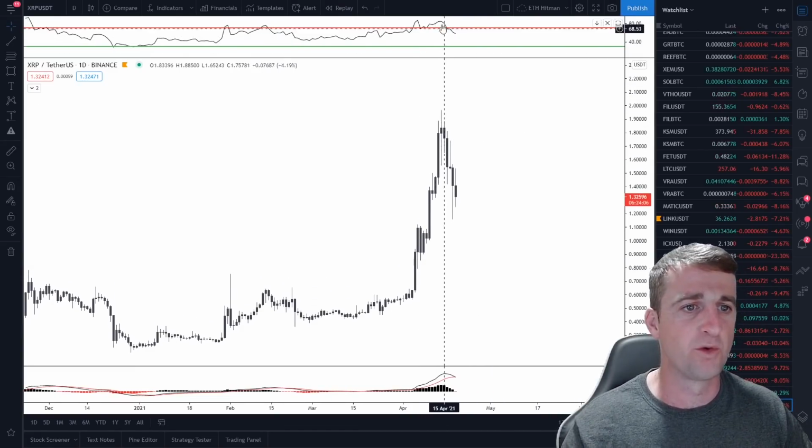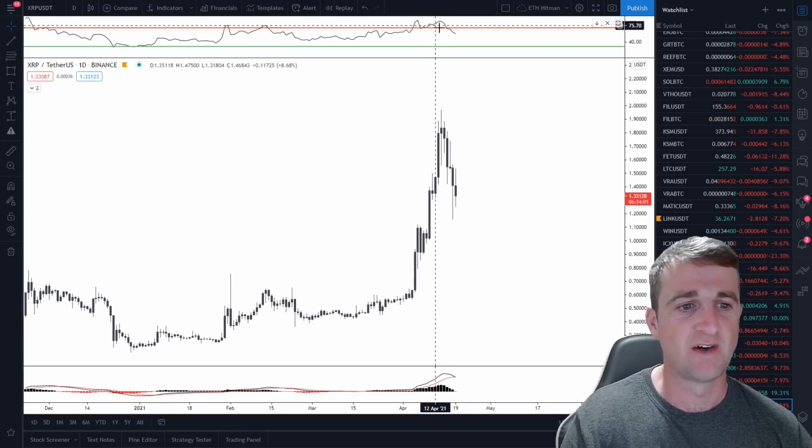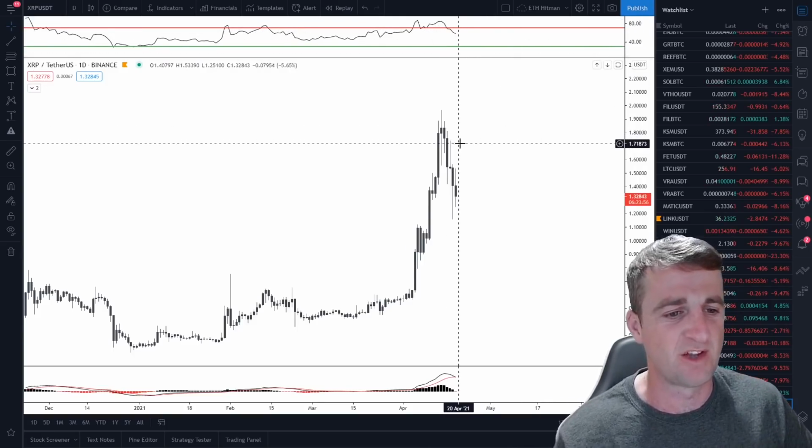And the RSI was well overbought. I mean, we shot up to 88%. So that sometimes can signal that if it's not been above all-time highs and it's not in price discovery, then you could expect a bit of a sell-off at some stage.